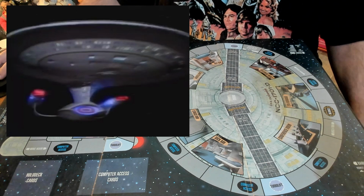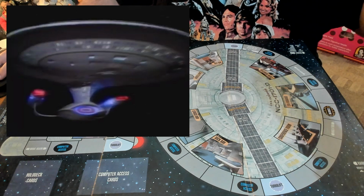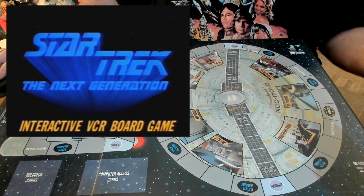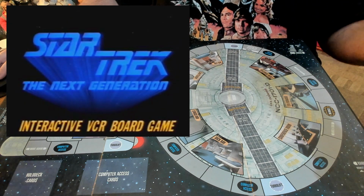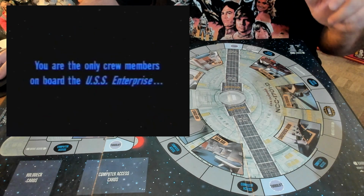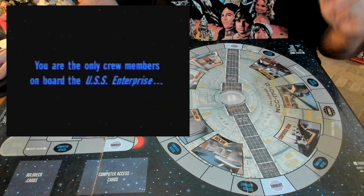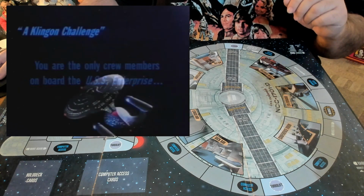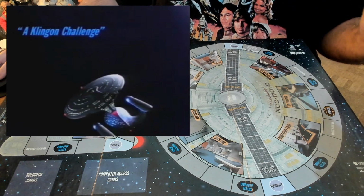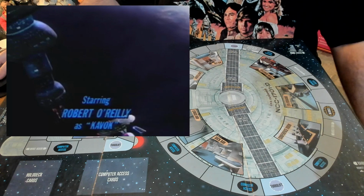And then we see this. And like I said, once you get this thing going, you got to keep going. So we see the Enterprise, we get the title, Star Trek The Next Generation, interactive VCR board game. And they warn you, you are the only crew members on board the USS Enterprise. So there's no parental supervision here, which is cool. We get the episode title, A Klingon Challenge, starring Robert O'Reilly as Kavok.